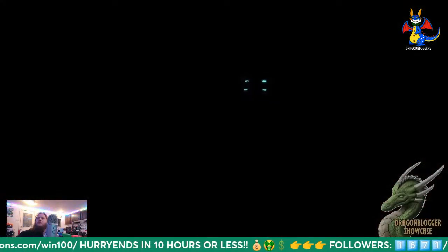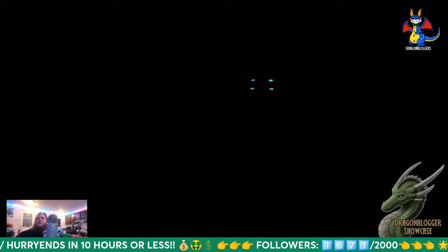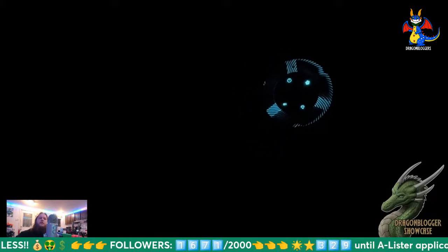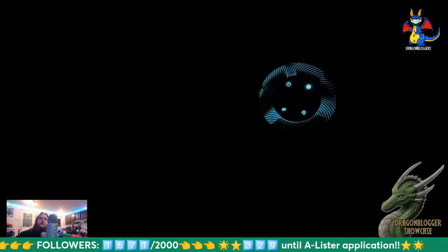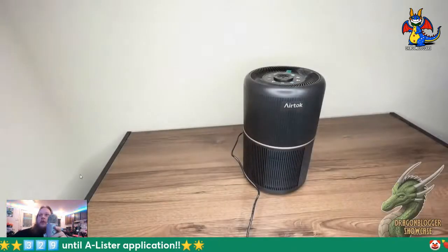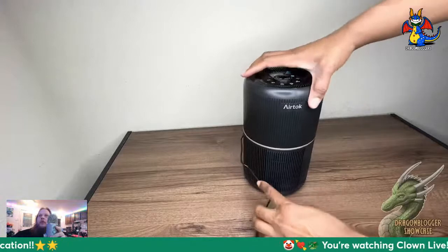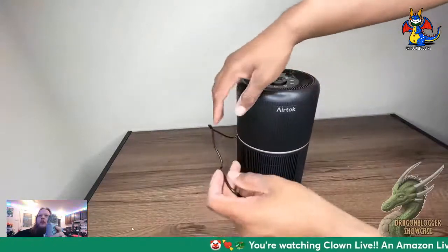As I dim the lights, you can see that it has a night mode on there, which has that color on top right there, that blue, and you can see the fan moving in there also. So with that, I'll crank the light back on for you guys and show you this awesome product. I really do highly recommend this product, even for your office.